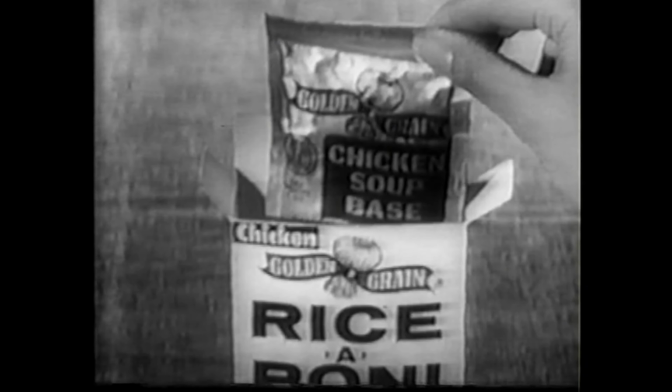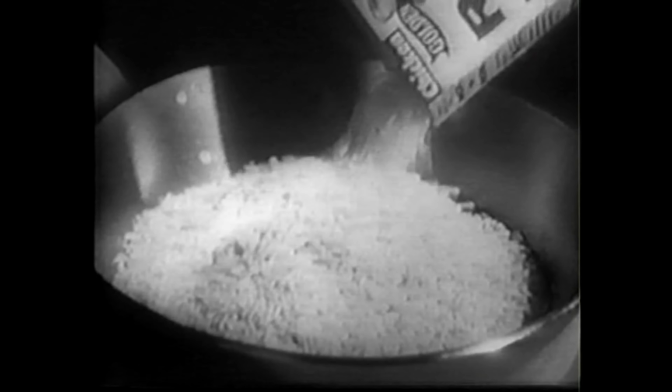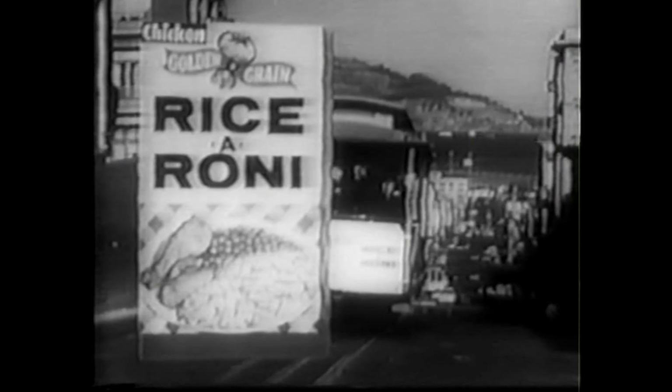A packet of soup base, rice, and vermicelli that you brown in butter. Add the special herb-flavored broth, and in minutes, Rice-A-Roni. Fluffy, fragrant, a wonderful change from potatoes. Rice-A-Roni, the San Francisco treat.